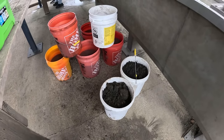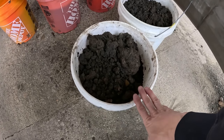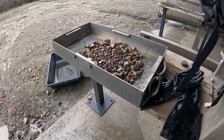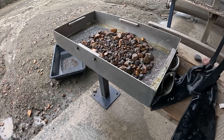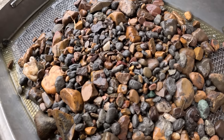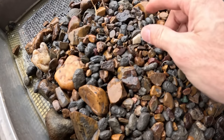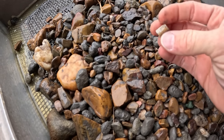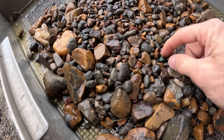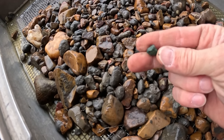All right, I got 8 buckets up here. These buckets are from a hole, just the top layer, not a lot of gravel. Let's see what we got. Here is the last bucket of that top layer, and I'm seeing all the indicators I like to see. Small piece of conglomerate, like a little piece of agate that's solid white. I'm also noticing this little green rock. Kind of odd. I don't see that very often.